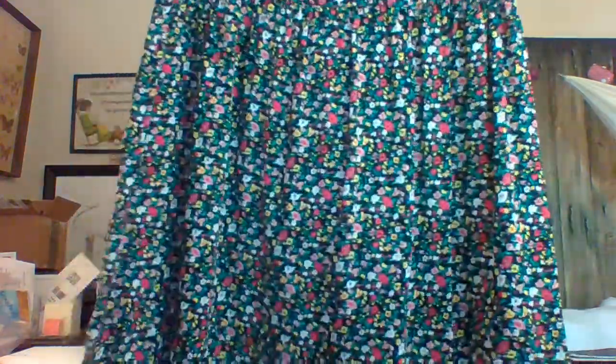Let's see, what else we have? This one has like the little belt that clamps on the back. And see, they're all clean. They have to be clean when they're brought in there, so they're clean as far as like have been laundered. Cute.